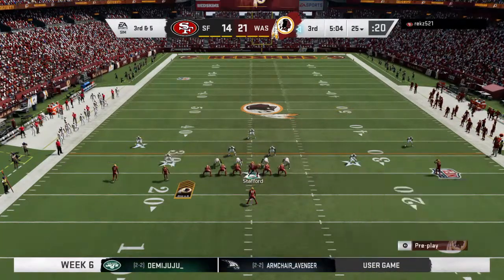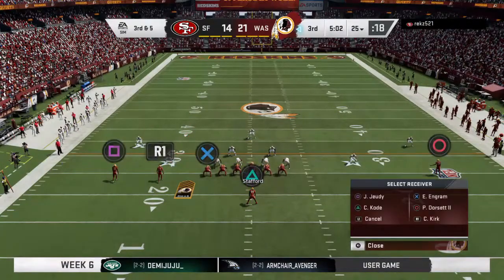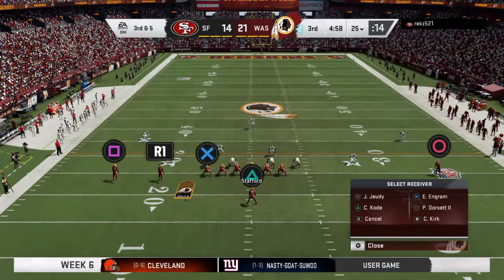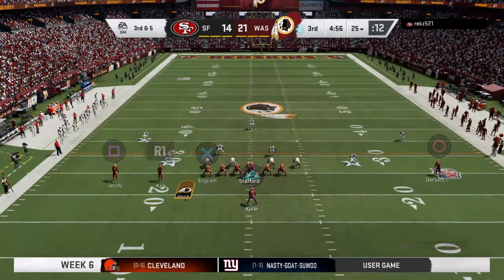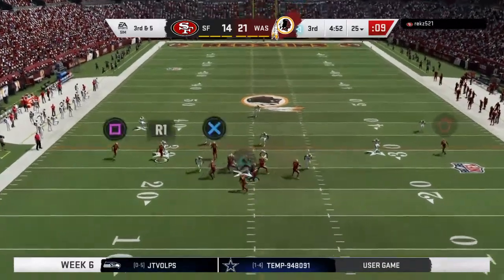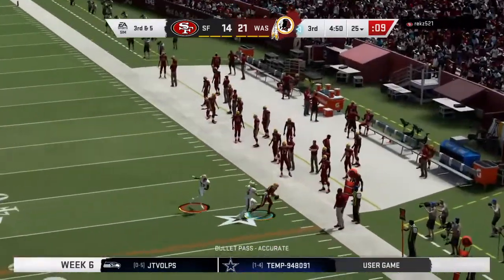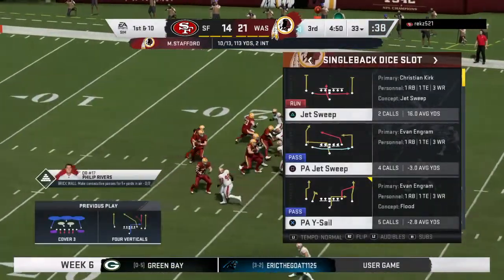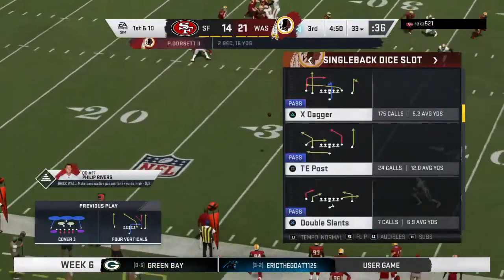Hey, 5-0. He's starting to settle in. Here we go. Low Omaha, ready move. Here's Stafford. And able to find Dorsett. 8 yards, first down as they're able to convert.